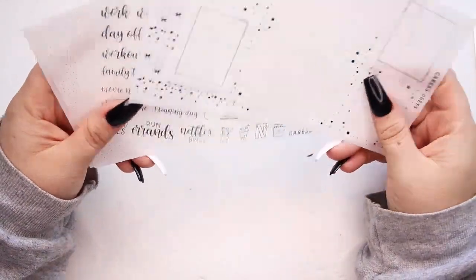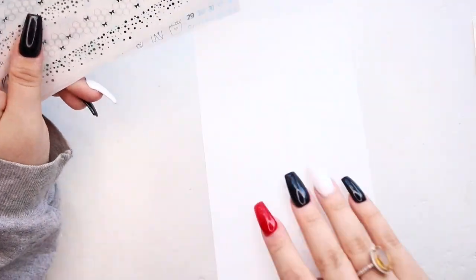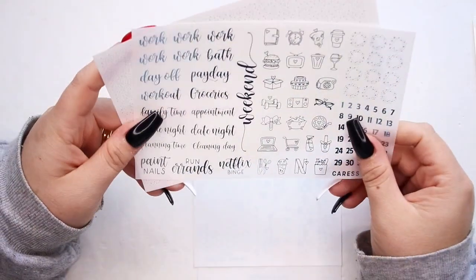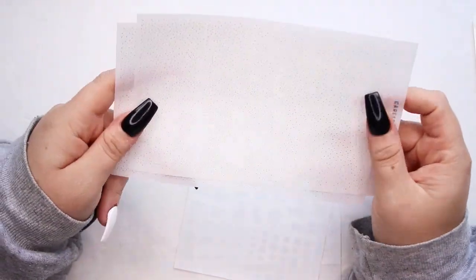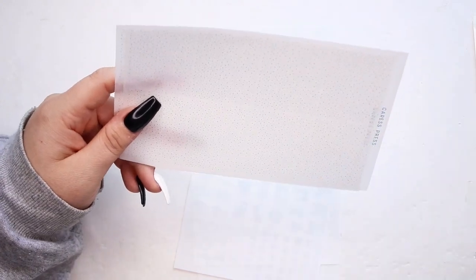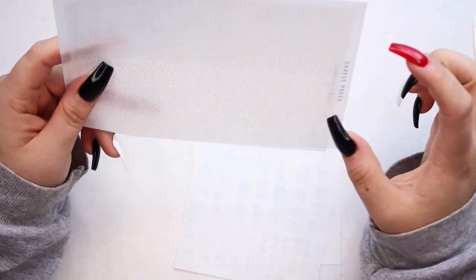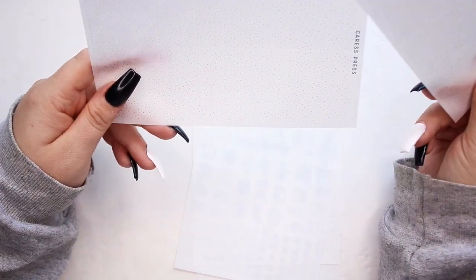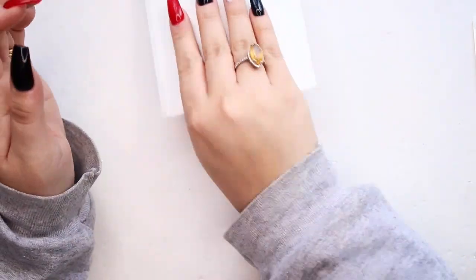So with the Carrie's Press bundles, you get the one page of overlays, the headers and washi, and then the functional page. And then when I get the foil, I do buy the underlays, so you get the bigger size. They are a touch too small for the box size, but I would rather have them than not. So that's the first bundle.